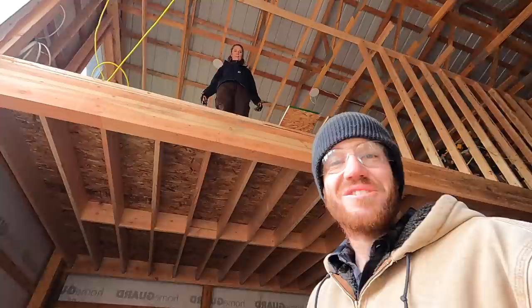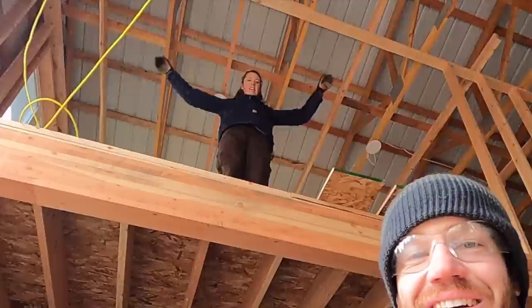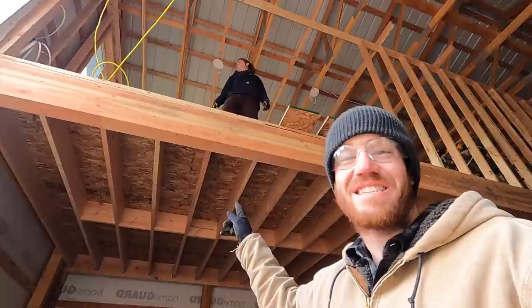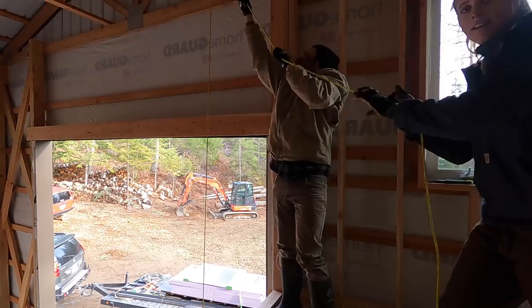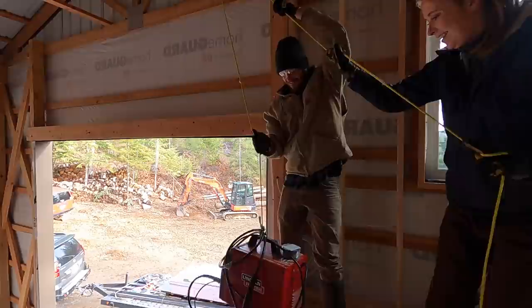So the only place on this entire property that's big enough and flat enough to weld this together is up here. So we're gonna pass the pieces up there, haul our little welder up there, weld the pieces together in the apartment, and then bring them back down. Drop it. Nice job.